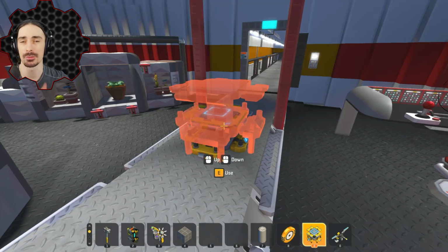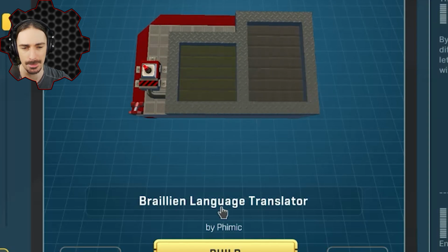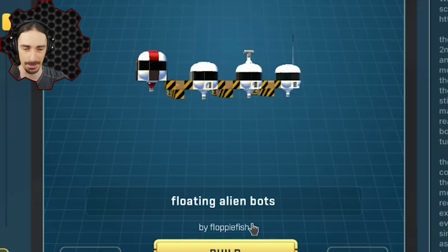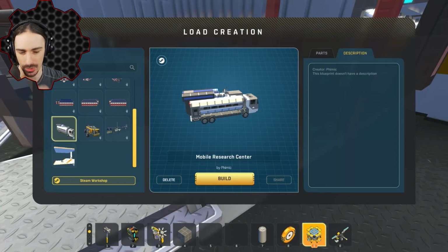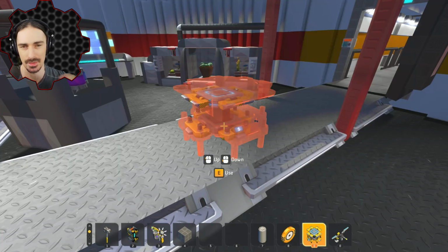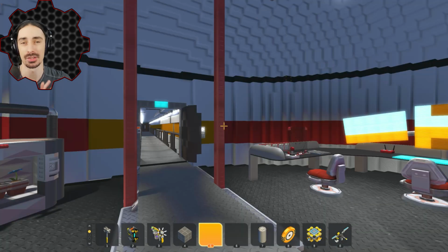And really quick, gotta give credit where credit is due for some of the creations featured in this episode. The mysterious translator at the bottom of the lake is made by Thimic, and the weird floating bot things are also made by Floppy Fish. Huh, I just realized there's a weird coincidence that each of the vehicles was made by Thimic or Floppy Fish, and each of the alien creations was also made by Thimic or Floppy Fish. That was not planned.